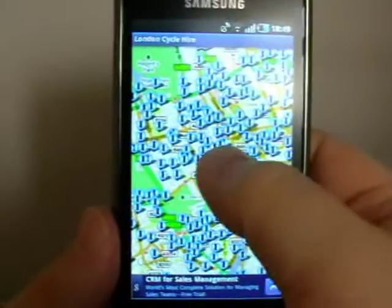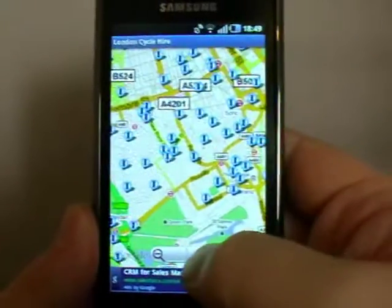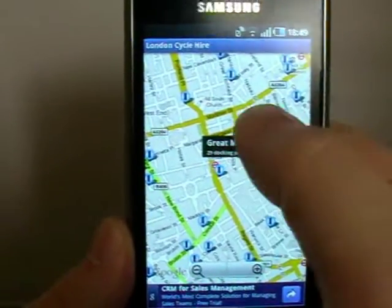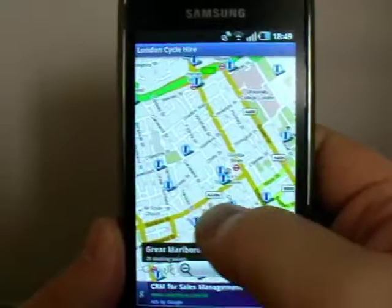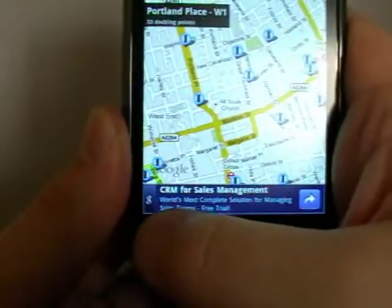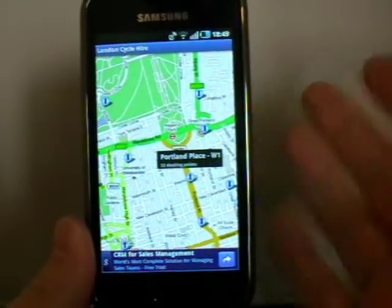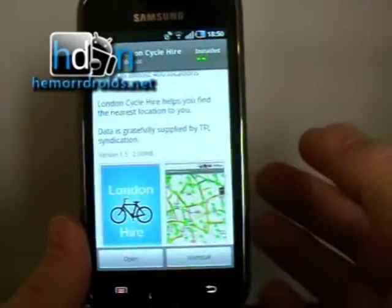So, here we are. We can move around the map, we can zoom out, we can zoom in. We can tap on one of them, it tells us 21 docking points, but that would appear to be all we can do. If I press the menu, nothing at all. I've got GPS on, doing nothing for me. It's literally just a Google map with some markers on it.